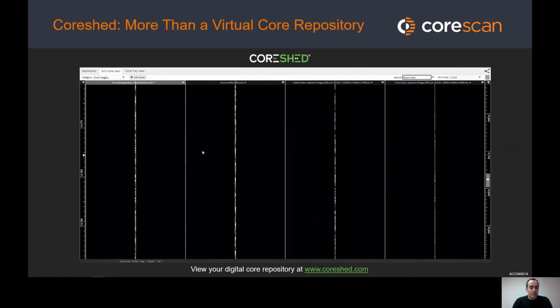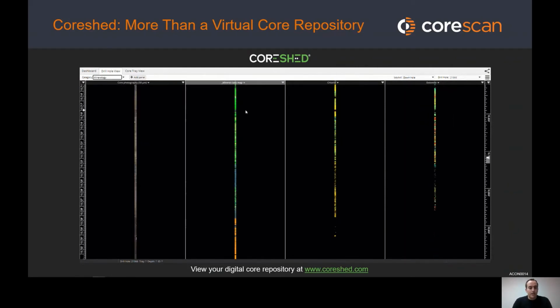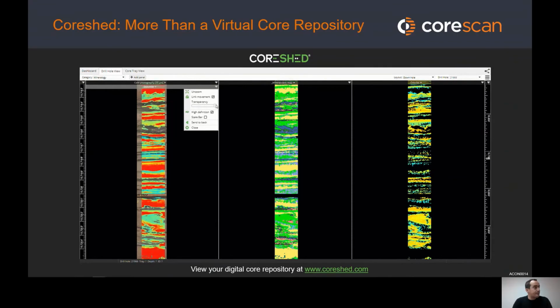You also have the option to display the data in downhole view. For example, to view your HSI data, you simply change the category. Here, select the mineralogy category, which by default displays the mineral class. Within this category, you can select the individual mineral images and, for example, overlay them on top of your RGB photo and play with the transparency.